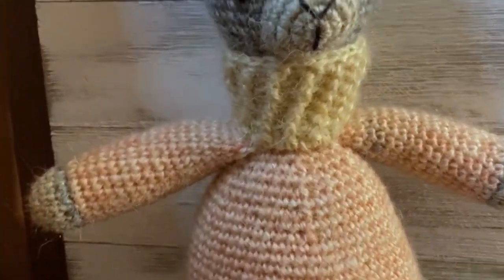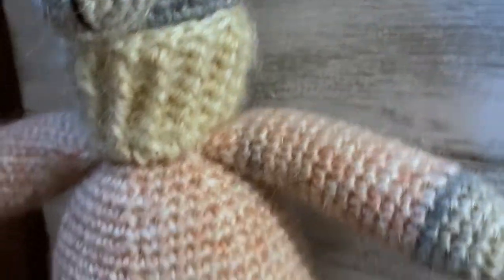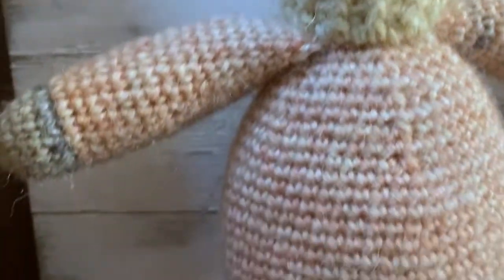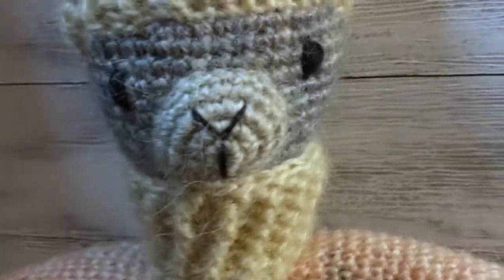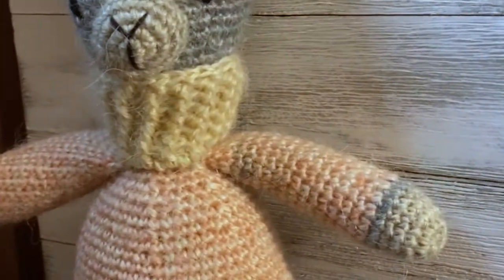And with that, our wintertime alpaca is complete. I'm absolutely delighted with how they turned out. I love their little sweater. The ribbing in the turtleneck is great. I love the ear holes in the hat. That is an excellent feature. Just all around, they're a delightful little critter.